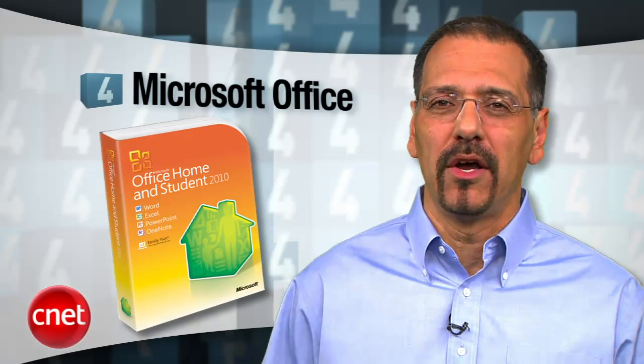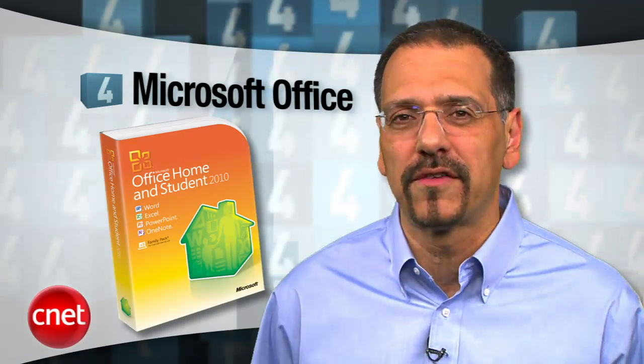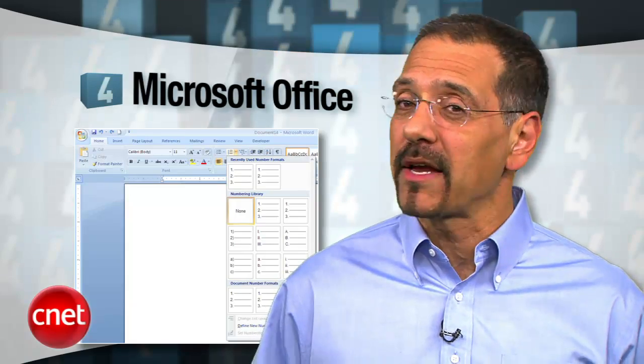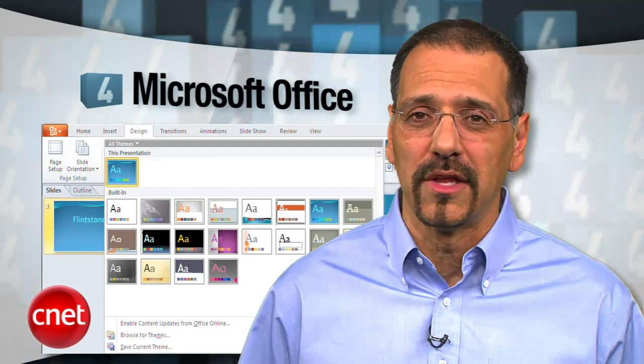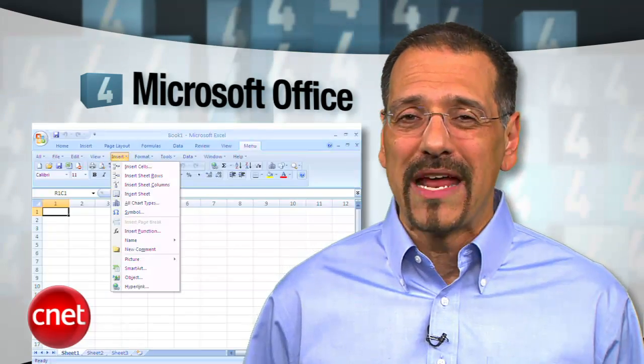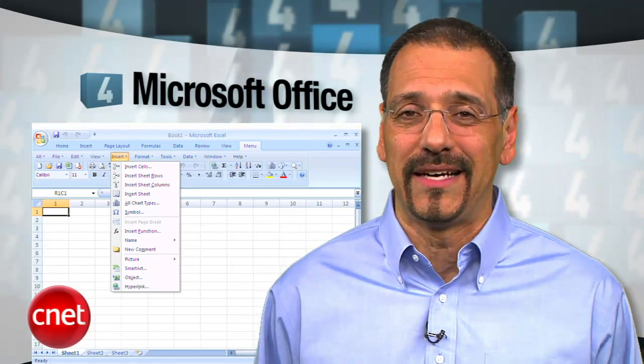Number 4, Microsoft Office. Yeah, downloads are usually cheap or free, and Office isn't really either of those, but you can download an academic version costing as little as $100. And sorry, Google and OpenOffice, you're great, but Redmond's Productivity Suite is still the gold standard of getting stuff done.